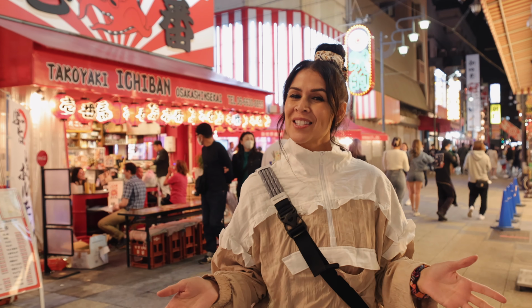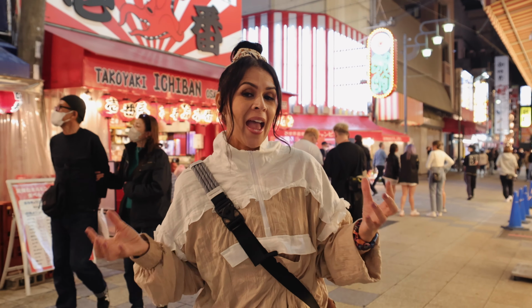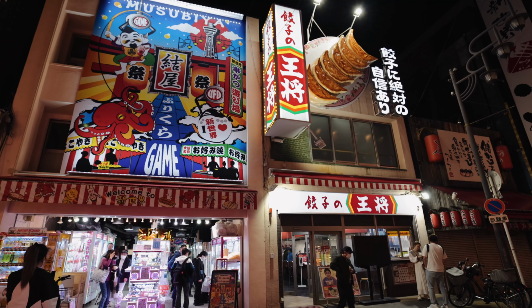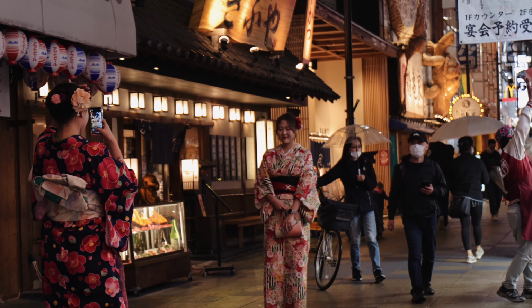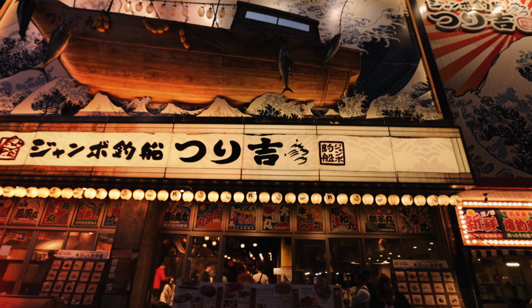But there's more to Shinsekai than meets the eye. There's also a lot of history and culture behind this place. For example, this was once considered a dangerous and poor area that was avoided by many people. It suffered from fires and floods, wars, and crimes over the years, but it also survived and thrived thanks to the resilience and spirit of its residents.